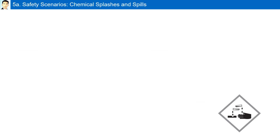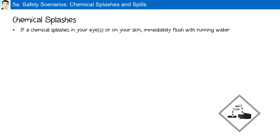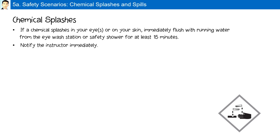Laboratory safety scenarios. Chemical splashes. If a chemical splashes in your eye or eyes, or on your skin, immediately flush with running water from the eye wash station or safety shower for at least 15 minutes. You must notify your instructor immediately.